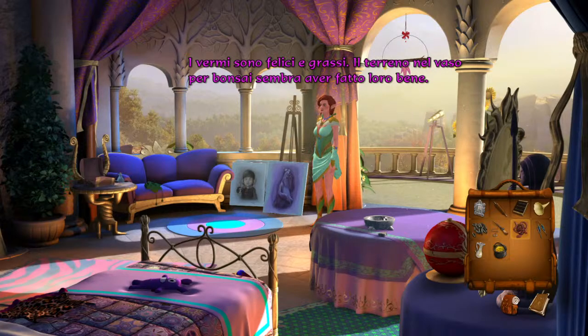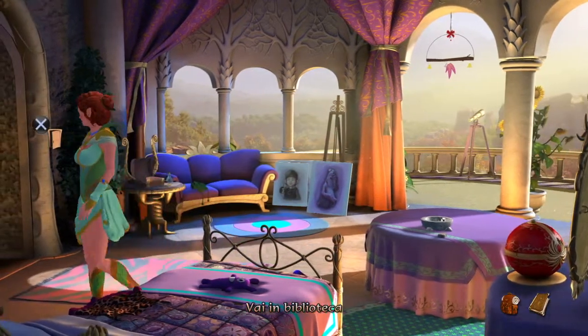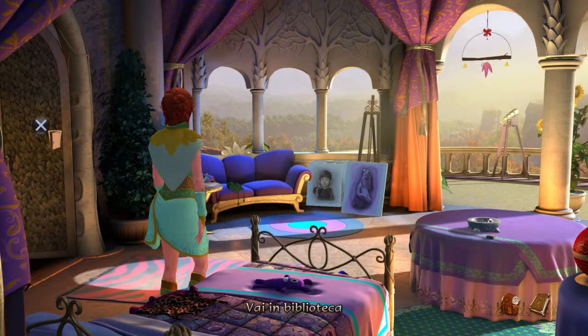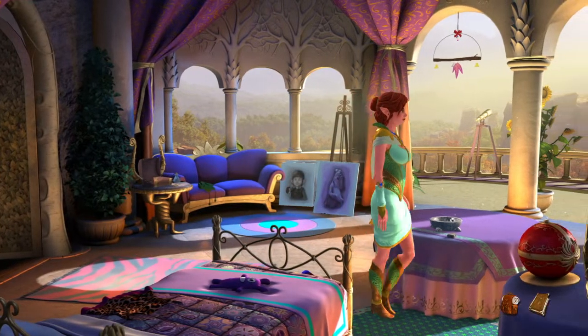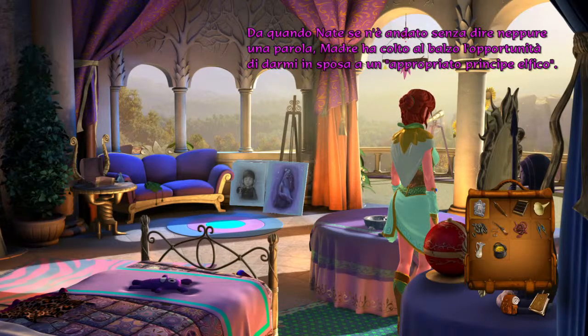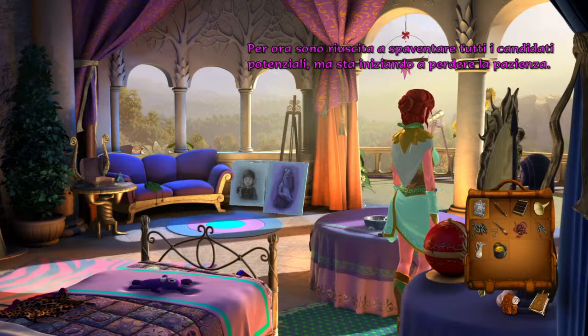The worms are happy and fat. The earth in the bonsai pot seems to have done them good. Since Nate left without saying so much as a word, Mother seized the opportunity to marry me off to a proper elf prince. So far, I've managed to frighten off every candidate successfully, but she's starting to lose her patience.